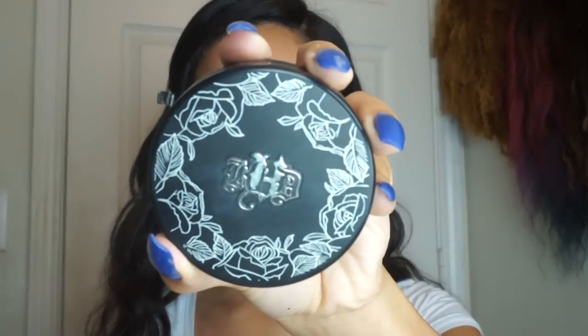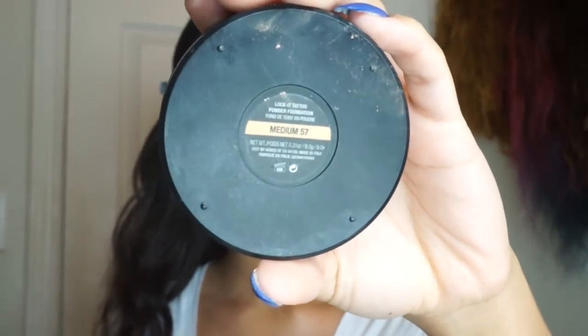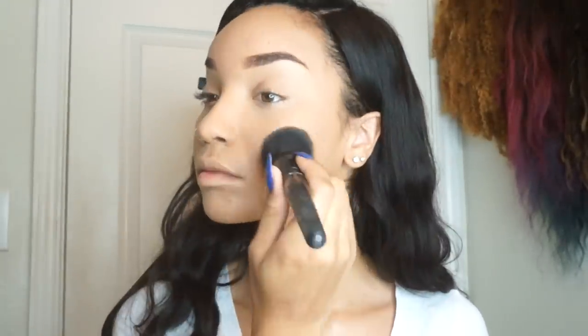So this is my new holy grail product. It's the Kat Von D Lock It Tattoo Powder Foundation, and I love the liquid foundation so much that I had to go back and get the powder. So I'm using my e.l.f. powder brush and really packing that onto the areas of my face where I need the most coverage. It just gives you the most flawless coverage, like you can't see anything underneath.